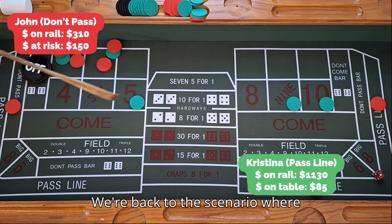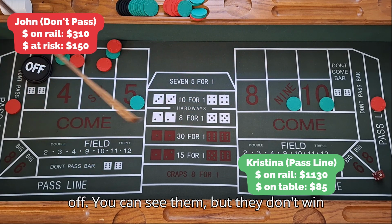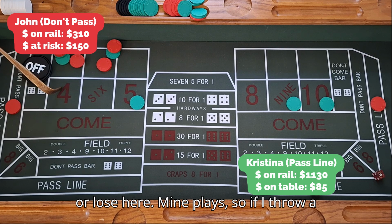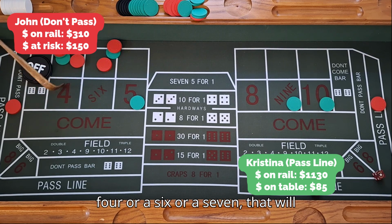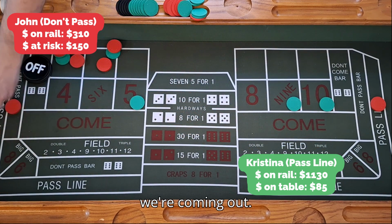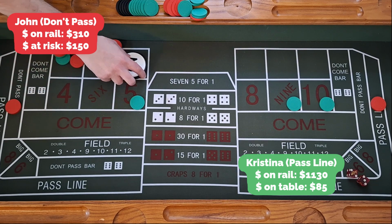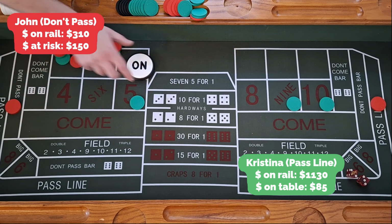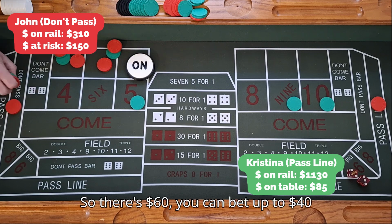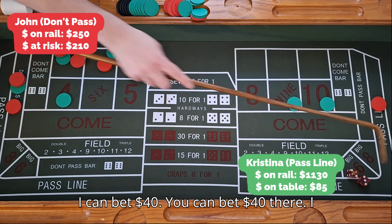We're back to the scenario where Kristina's place bets are going to be off. You can see them, but if they don't win or lose here. Mine play, so if I throw a 4 or a 6 or a 7, that will matter to these bets, but her bets, nothing's going to matter there. And we're coming out. 5. All right. So there's 60. You can lay up to, or you can bet up to $40 there, Kristina. And we're going to move this to the 4. Okay. I can bet $40. You can bet $40 there.